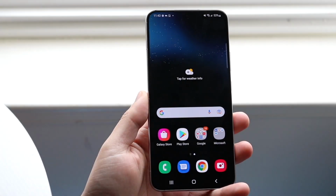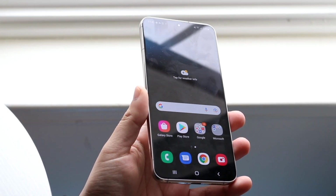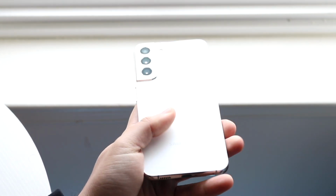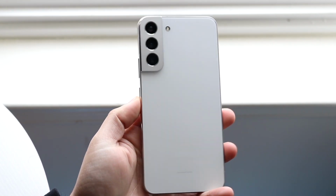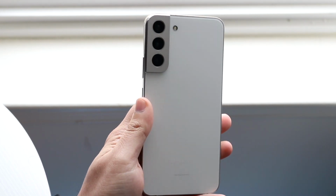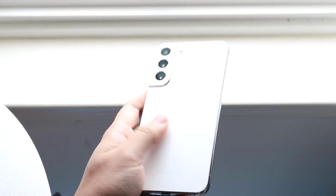Well, everyone, we get to talk about the Samsung Galaxy S22 Plus and compare it against the Samsung Galaxy S21 Plus and see which specific phone you should go and buy, I guess, in 2022. Now, if you have the money and everything, the S22 Plus is definitely the better phone, but there are still some advantages of buying an S21 Plus, which is actually pretty crazy.